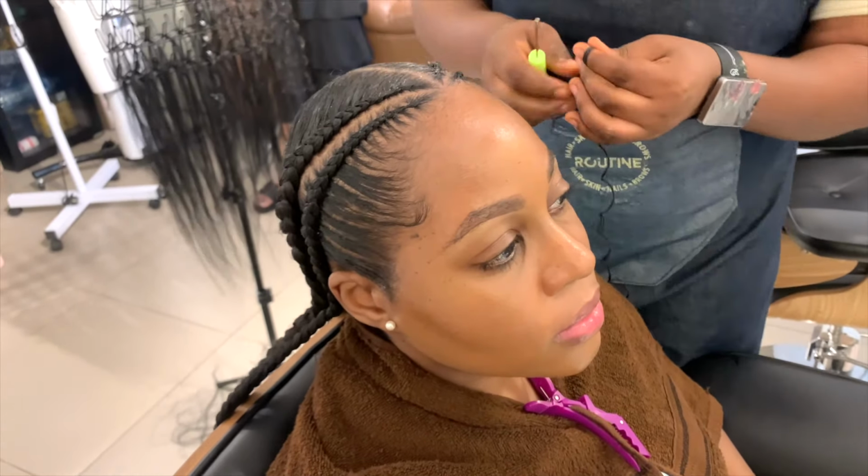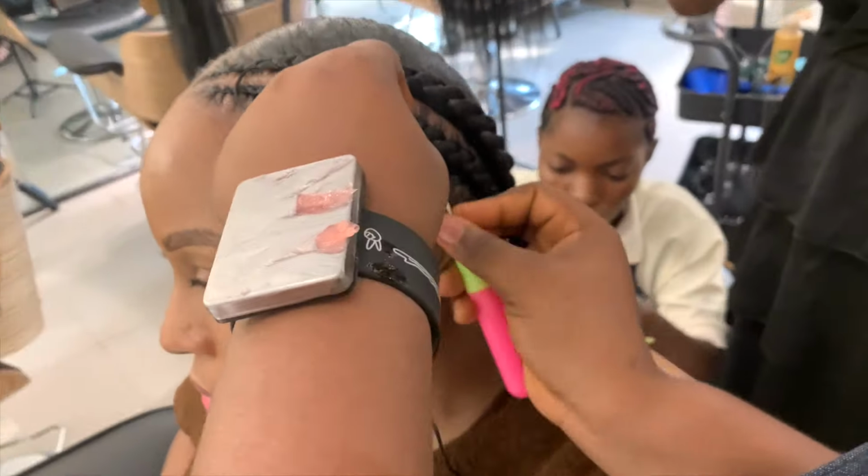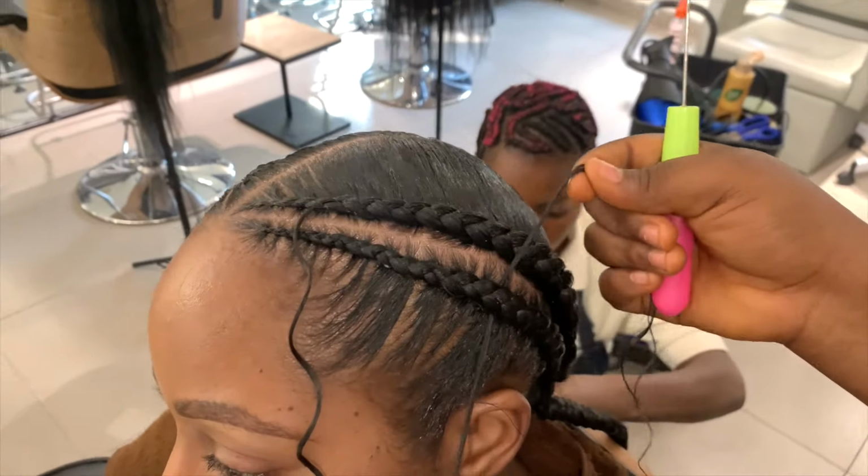So guys, now she is done with my hair and I believe she did a good job. It's super neat and not too tight as I requested. I also opted for some goddess hair strands just to give the hairstyle some dimensions, and I love it.